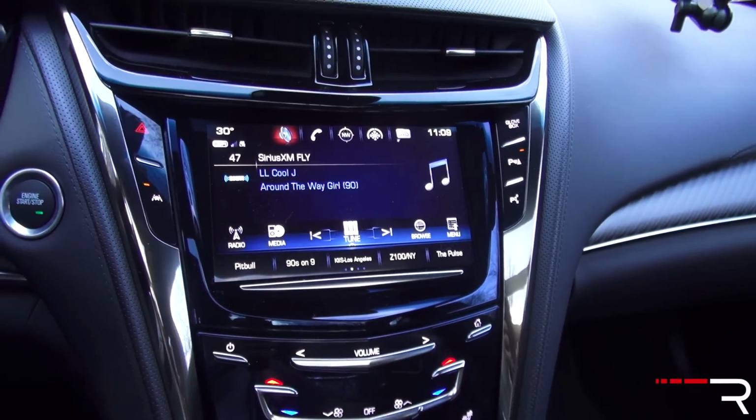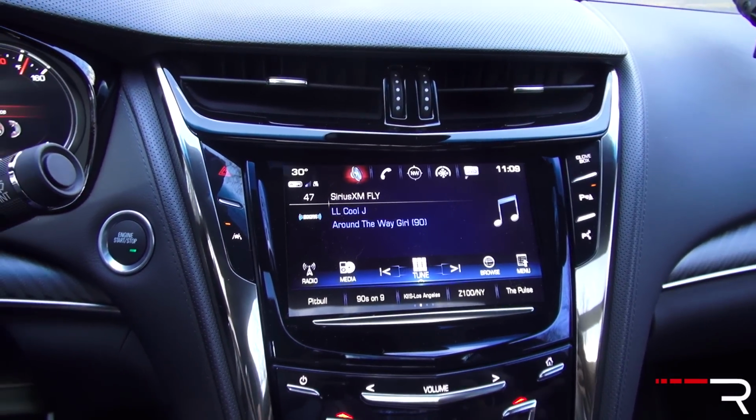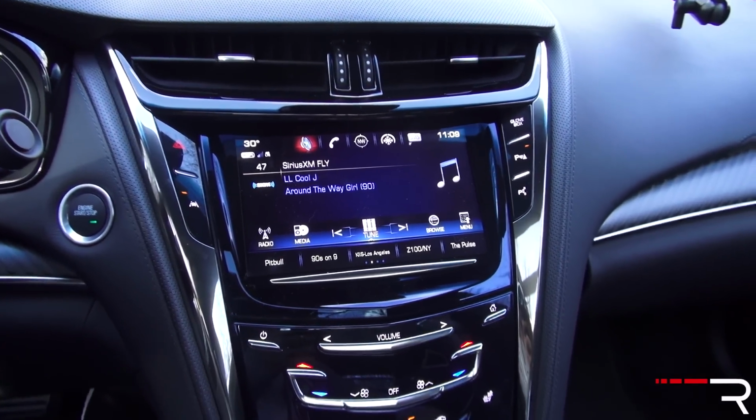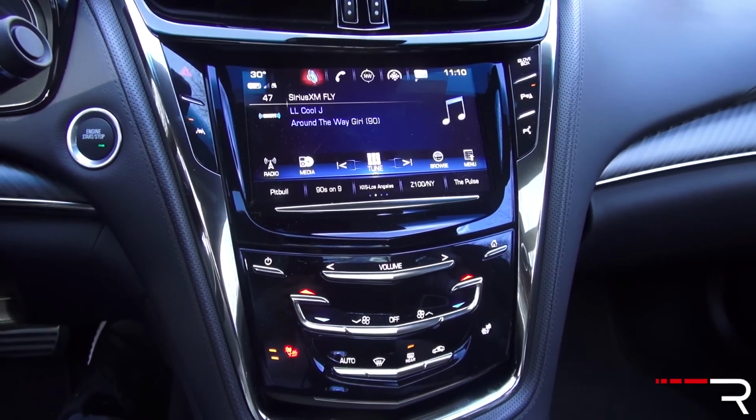The screen is just too small. I would like to see Cadillac update this interior with a larger 10-inch screen like in the CT6, but that's going to be coming for probably a refreshed CTS. This vehicle is probably due for a refresh in the coming years.